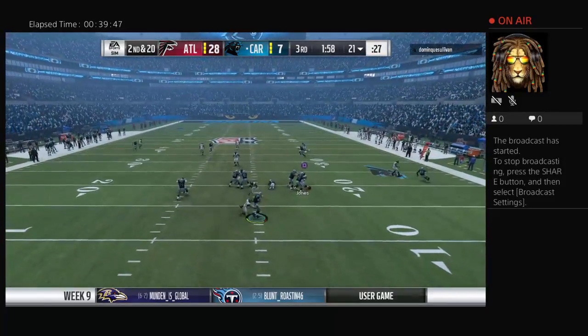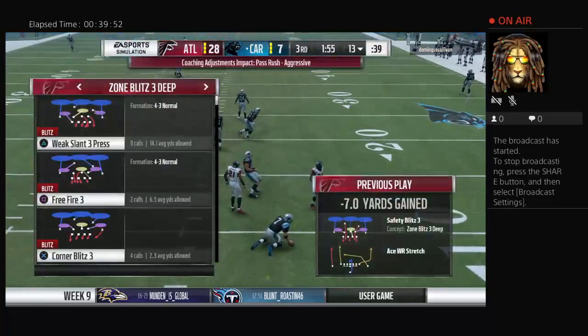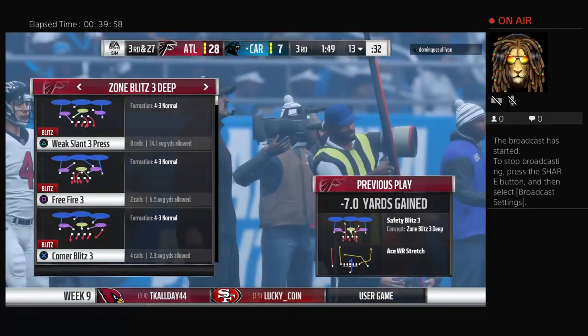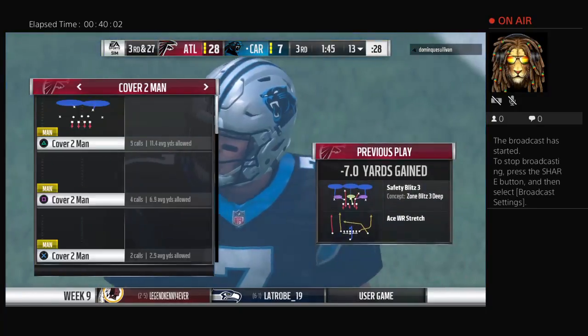On 2nd down, here's Roethlisberger. Pressure brought in, and the Falcons get there for the sack. This has been a tough one for this offensive line. It appears almost like they've been on roller skates this entire game, the way they've been pushed around. 6 sacks given up in this one.